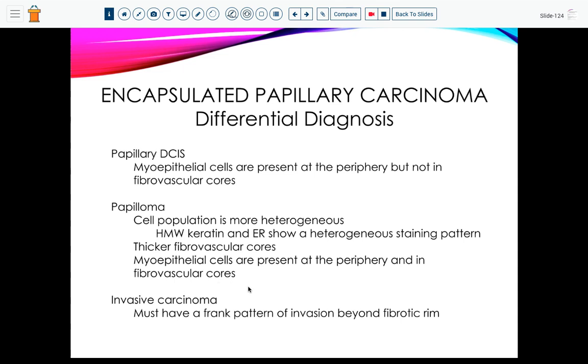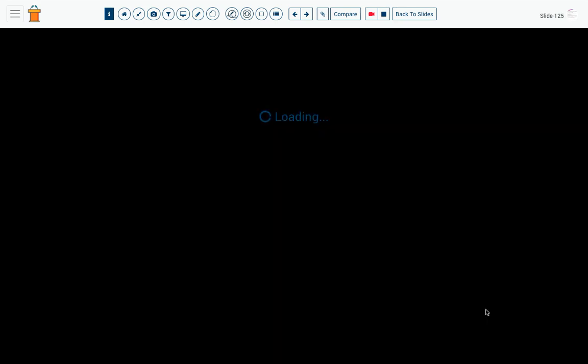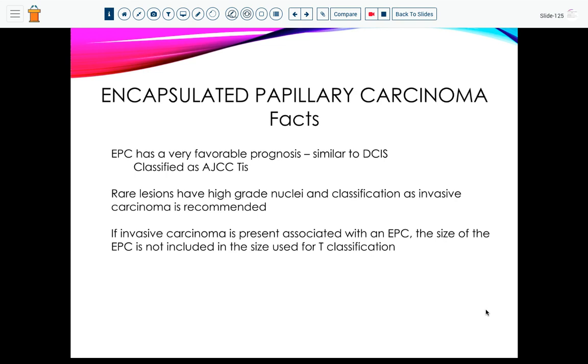If you're considering invasive carcinoma, again, there must be a frank pattern of invasion beyond the fibrotic rim of the EPC. So again, if it's a classic EPC with no frank invasion, it has a very favorable prognosis, similar to DCIS. So in spite of it not having any myoepithelial cells, it's classified as Tis, just like DCIS.